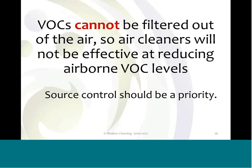So the main thing that you should take away from all this gobbledygook about VOCs is they can't be filtered out of the air. So even air cleaners will not be effective at reducing airborne VOC levels. So source control should be the priority when you're trying to reduce VOCs in the air. They can be measured, but they can't be filtered out. So source control means let's not introduce it into the environment to begin with. Right, or find substitutes, or don't bring it into the house to begin with. Right.